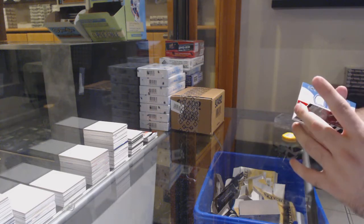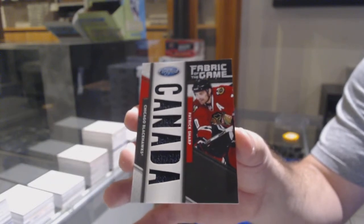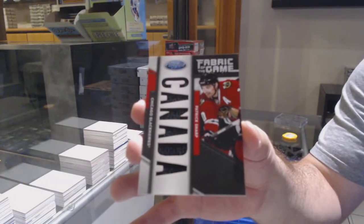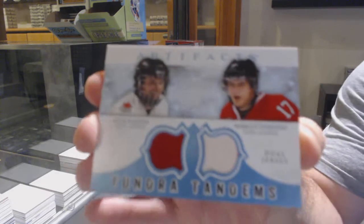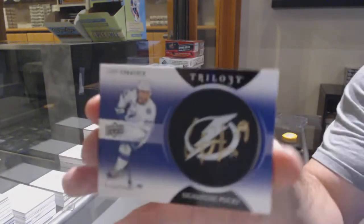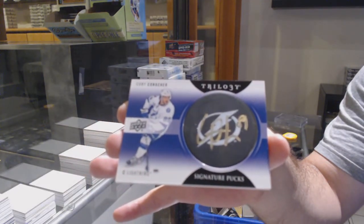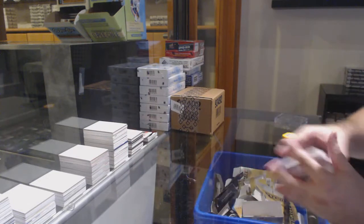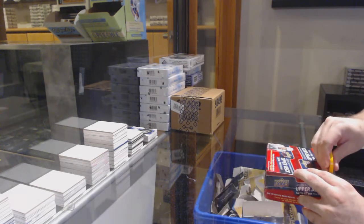We've got a Fabric of the Game, number to 25, Patrick Sharp. We've got a dual jersey of Foligno Cassie, and I believe that would be double for Buffalo. Tundra Tandems. And we've got a Corey Conacher signature pucks for the Tampa Bay Lightning. Series 2.